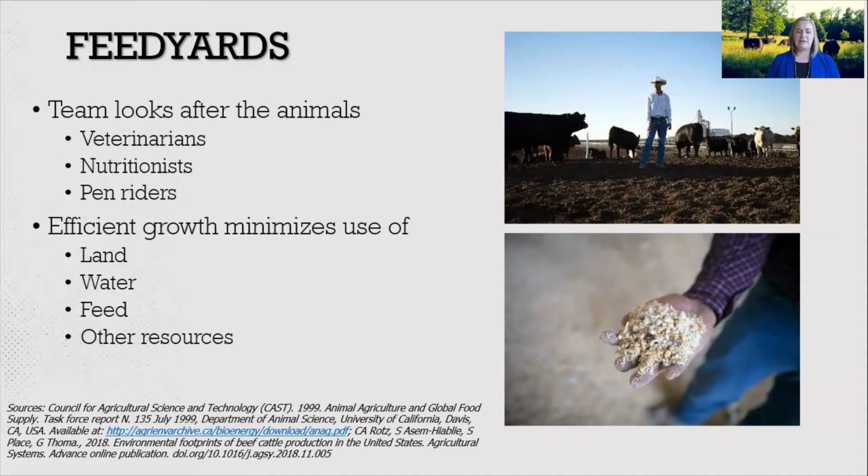Within Pennsylvania, we have feed yards and feedlots. They're just on a smaller scale. So you wouldn't really see pen riders within Pennsylvania, but what you would see is beef producers doing the same exact thing, just by foot. You know, they're walking through the cattle every day. They're feeding them, you know, 2 to 3, maybe 4 times a day. So keeping a close eye on all the animals while they're doing that. Again, just the constant striving to do better and gain efficiencies. Really, producers focus on this, which minimizes the use of land, water, feed, and other resources throughout this stage of the life cycle.